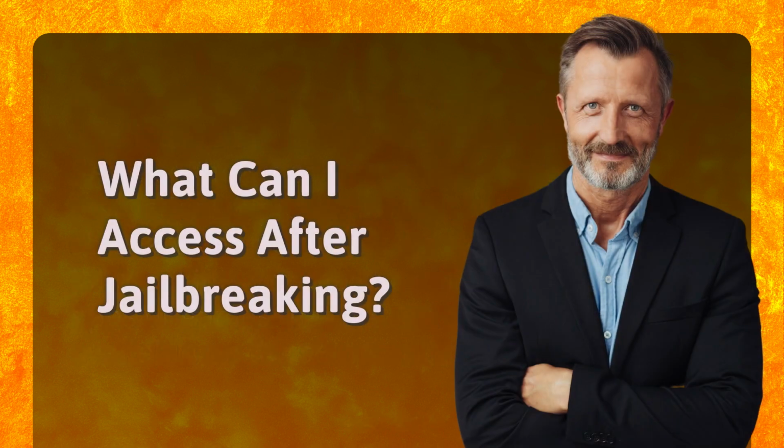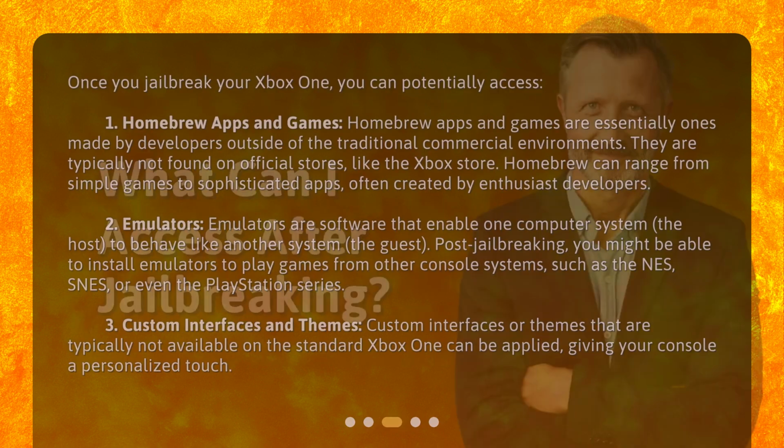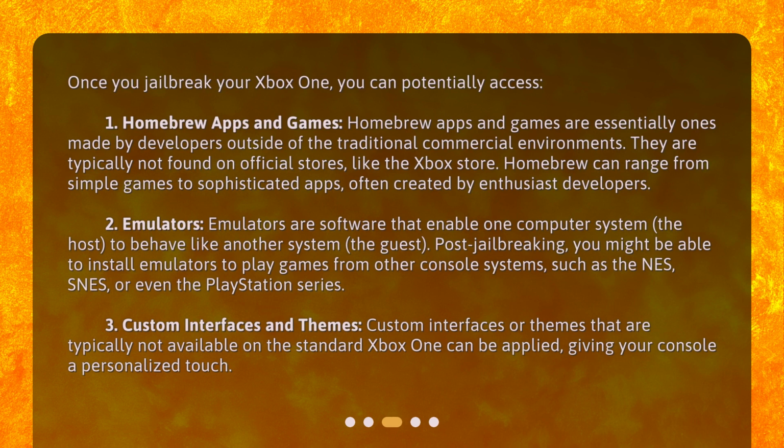What can I access after jailbreaking? Once you jailbreak your Xbox One, you can potentially access 1. Homebrew apps and games. Homebrew apps and games are essentially ones made by developers outside of the traditional commercial environments. They are typically not found on official stores, like the Xbox Store. Homebrew can range from simple games to sophisticated apps, often created by enthusiast developers.